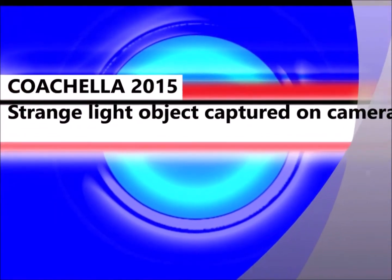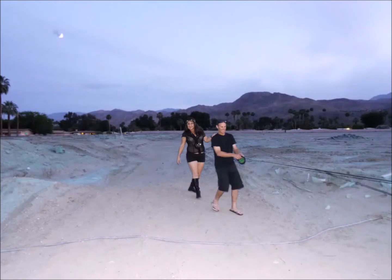This was taken Coachella 2015. Strange light object captured on camera behind and to the left of my friends. Not sure what it is. I've never seen a UFO like that, with sort of a cauliflower-shaped bottom and some sort of winding top of some sort.